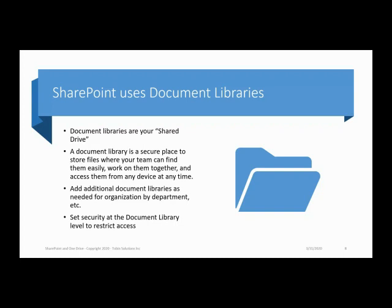And the other neat thing you can do with document libraries is you can have more than one. So maybe you want to have a document library set up just for your leadership team. Maybe you want to have a separate document library set up just for marketing. Another document library set up just for HR and finances.